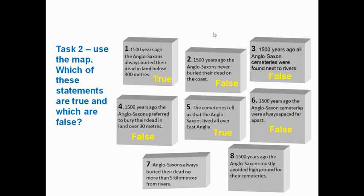They buried their dead no more than 5 kilometers from a river. That one is true. And finally, in statement number 8, they mostly avoided high ground. That one's true. If you look at the orange on the map, there's hardly any cemeteries up there, which probably just means that their villages were always on low-lying land, which is much better for farming and much better for getting your fresh water.